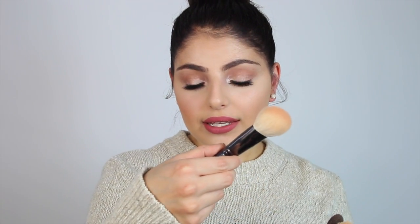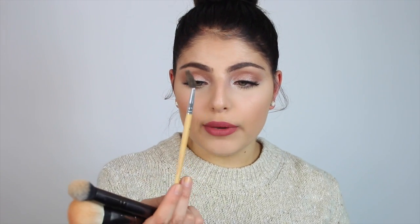I've got another Elysium brush and this is the Square Root, and I use this to apply my blush. The Elysium Division, and I use this for a few things as well. I use this to either highlight my face or to powder underneath my eyes or dust off the powder. And then I've got my Makeup Addiction Spoolie, and this is of course just to brush through my eyebrows.